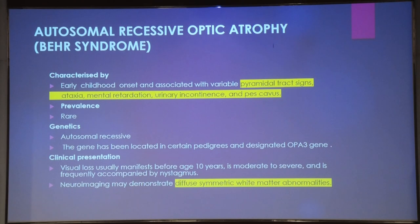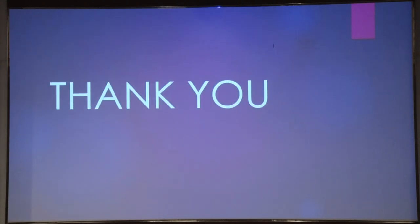And finally, autosomal recessive optic atrophy is characterized in early childhood. It's associated with variable pyramidal tract lesions, signs, ataxia, mental retardation, urinary incontinence, and pes cavus. And it's relatively rare. Visual loss usually manifests before the age of 10 years, is moderate to severe, and is frequently accompanied by nystagmus. Neuroimaging may demonstrate diffuse symmetric white matter abnormalities.